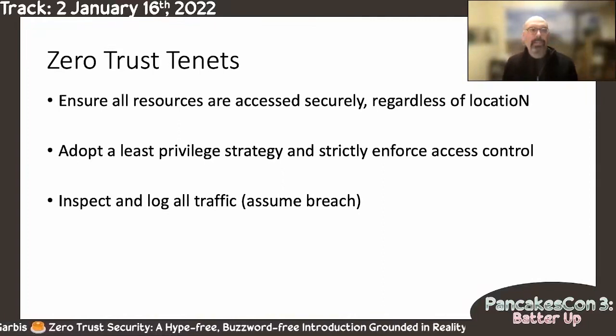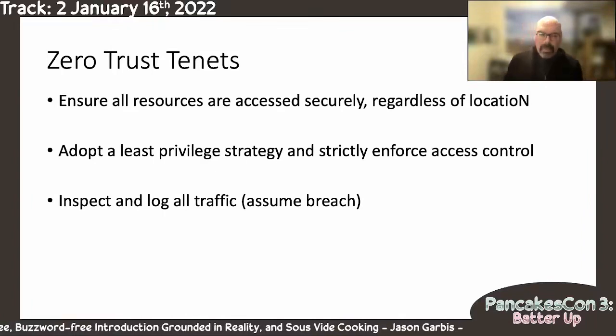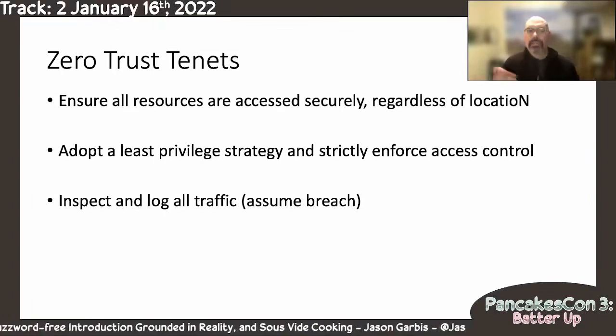The second principle is to adopt a least privilege strategy and strictly enforce access control. So that's about, I get on the corporate network and I shouldn't see 2,000 services running. I should see the 10 services that I need to do my job. And anything else that I need, there needs to be most likely a business process around me getting access to that. As long as I can stay productive and do my job, that shouldn't matter to me. What that does is it really makes the organization a lot more resilient.